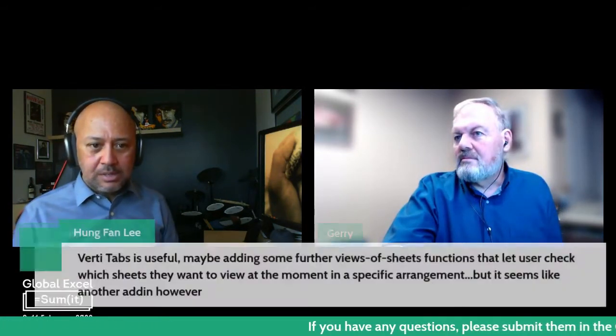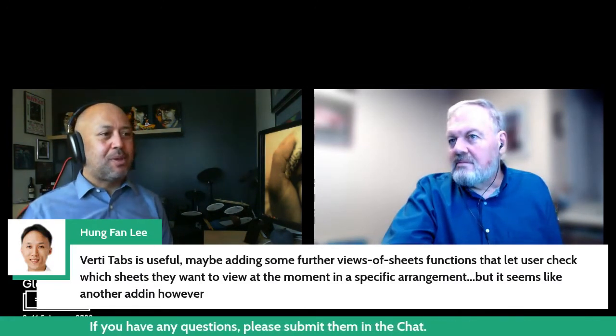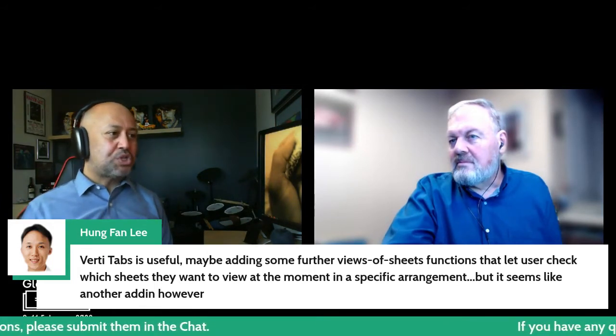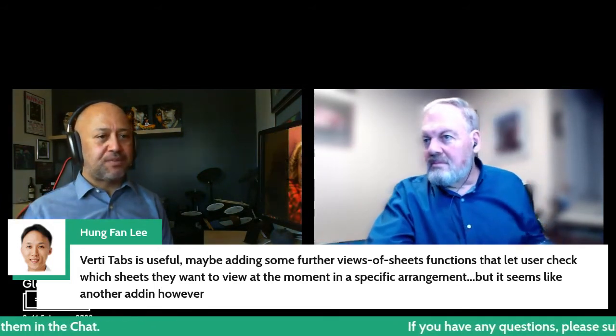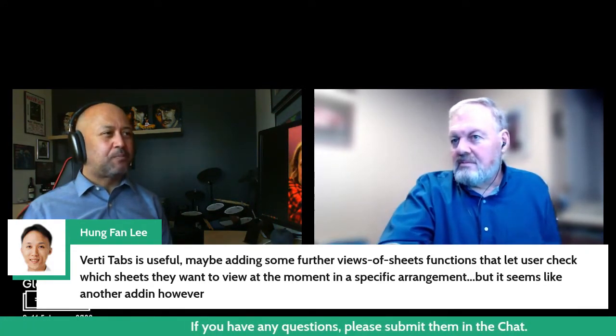Hung says Verti Tabs is here. I can read it here now. Verti Tabs is useful. Maybe adding some further views of sheets, functions that let users check which sheets they want to view at the moment in a specific arrangement. But it seems like another add-in, however.